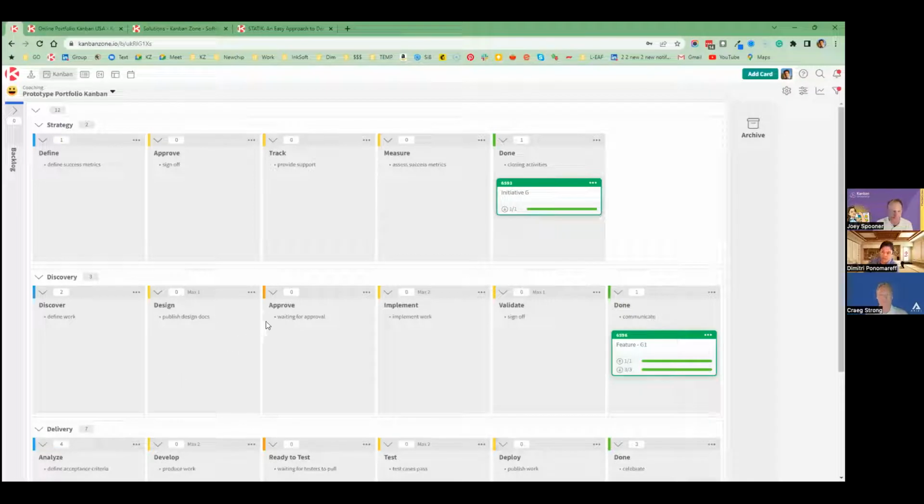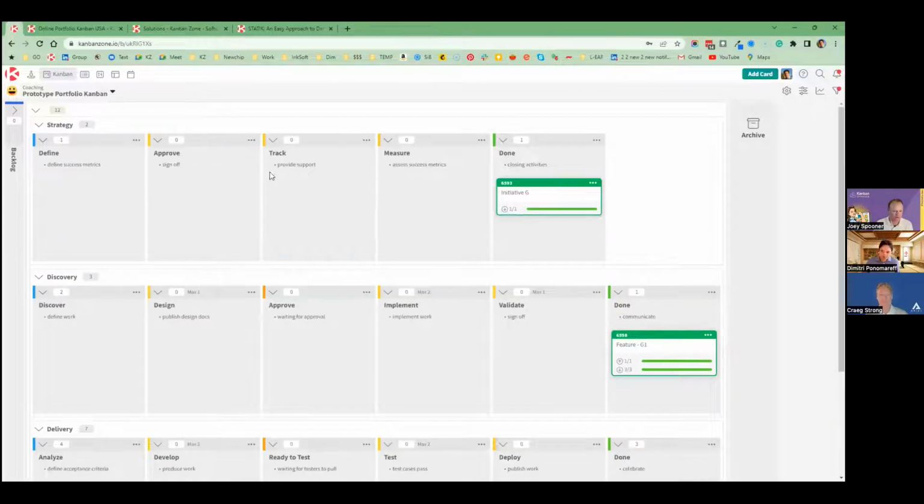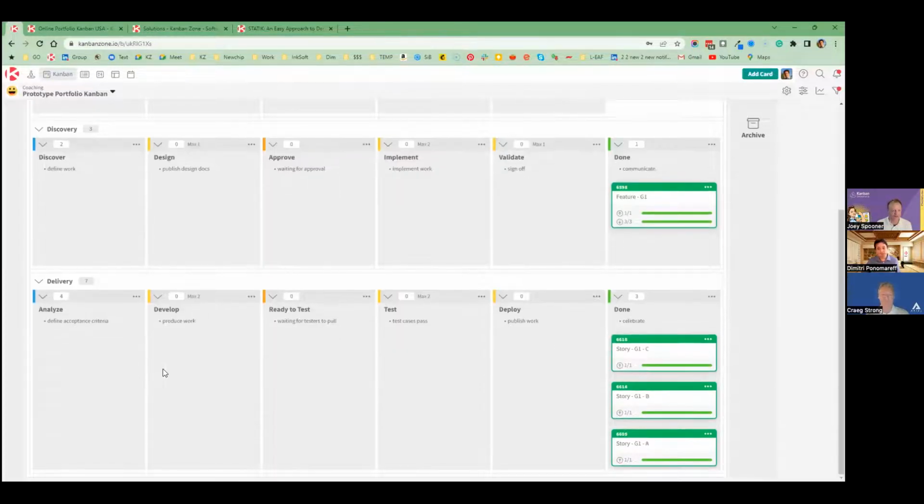Correct. So for them, they would probably be on their own board doing their own work without having to see everything else. So they would be focused. And often when we do this, there's one strategy board. I like to call it the Lord of the Rings, the one ring that rules them all. So there's one board that has to rule everyone, but there could be one or multiple discoveries with their own view of the world. For a large organization, they might have multiple, and then many deliveries.